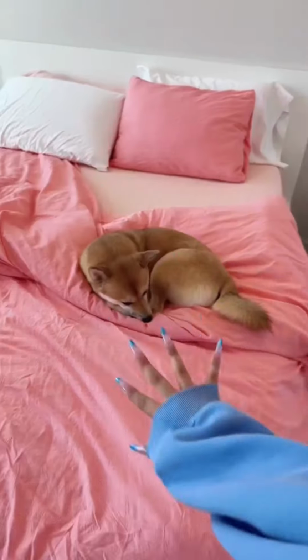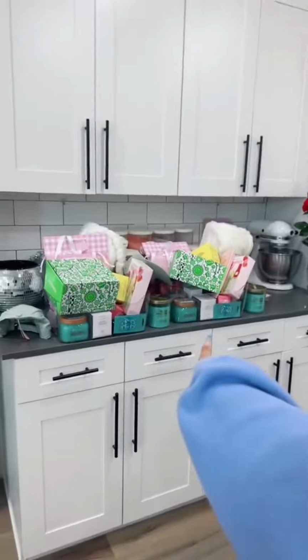My bed's pink now. I love it. Also got this new stuffed animal. Oh my gosh, there's so much.